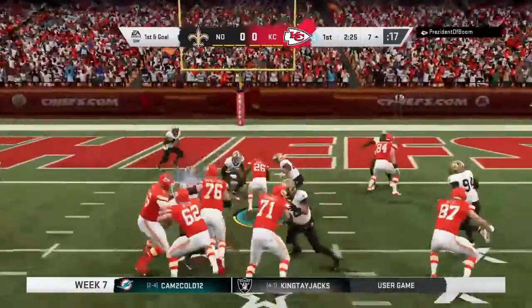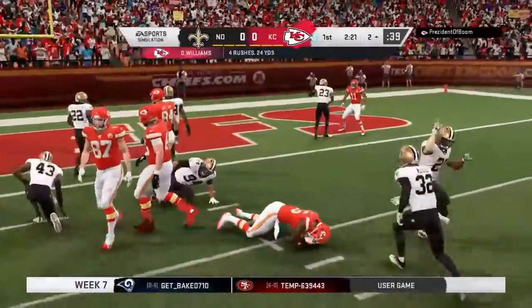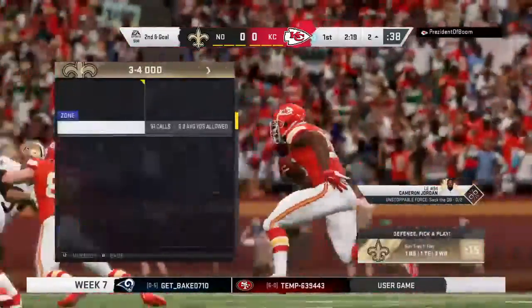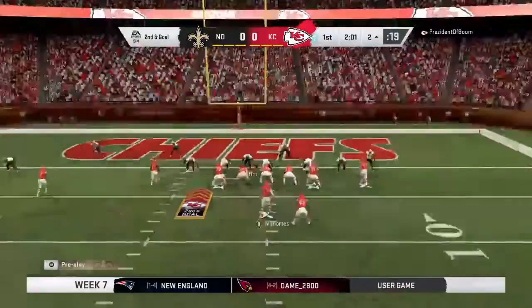They'll try and run. This is Williams. And he's able to get it down to the 2-yard line. 5 yards, a good run there, and now 2nd and goal from the 2.